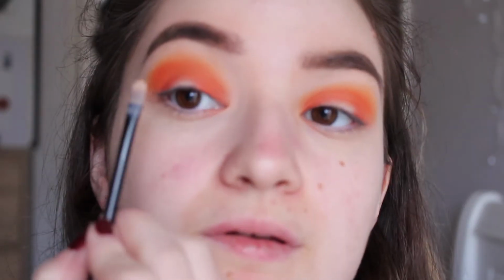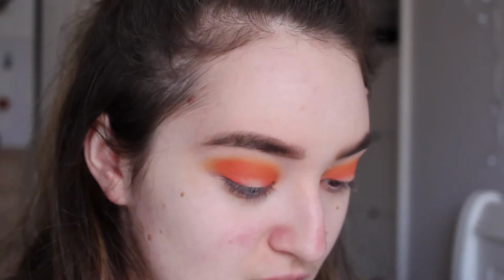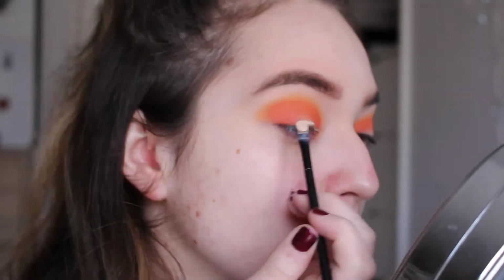So I'm just going to cut my crease. I'm going to do a halo eye, even though I'm not good at these, but I think that would look really cute with this look. We're gonna try.